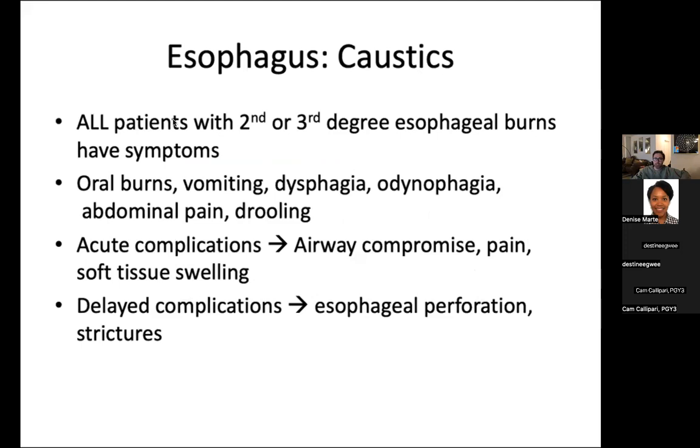All patients with second or third degree esophageal burns have symptoms, and they're all airway complications until proven otherwise. So they're all going to have potential for airway compromise, soft tissue swelling, and you really need to intubate these patients early in the process to prevent airway compromise where you're stuck doing like a crike or something like that. So patients are going to have signs of oral burns. They may have vomiting, dysphagia, odynophagia, and some drooling and abdominal pain. These patients may do okay initially, but then they get late complications like perforations and strictures. So they're not out of the woods even after the first period. If they do okay or you maintain airway, their expected course is going to be quite complicated.